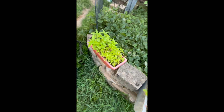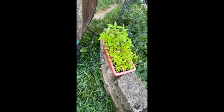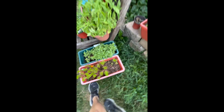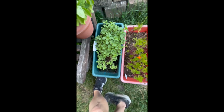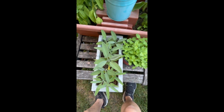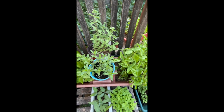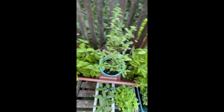This is a miscellaneous basil container. It's got some purple basil in it, as you can see, Italian basil. Let's see, right here, some oregano, more sage, marjoram. The marjoram is just such a beautiful, beautiful spice. Sage and sage.